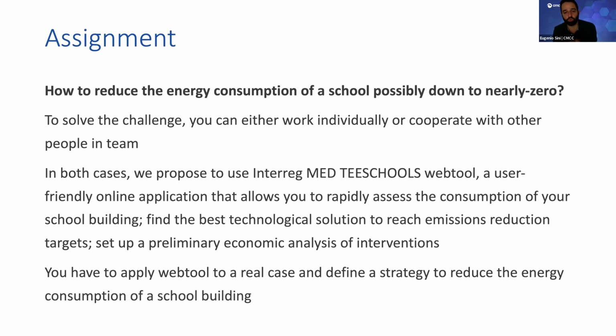In both cases, we propose to use the Interreg MED T-School web tool, which is a very user-friendly online application, and it allows you to assess the consumption of a school building very quickly with simple, easily available data. Then it allows you also to find the best technological solutions and the combination of solutions to reach different emission reduction targets. And you can also set up a preliminary economic analysis of the intervention.